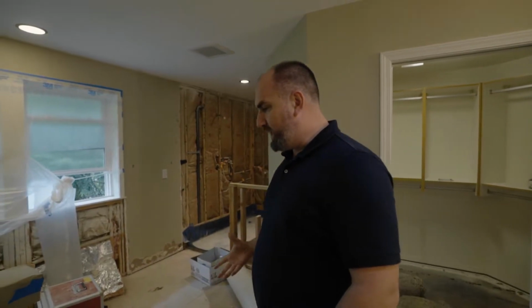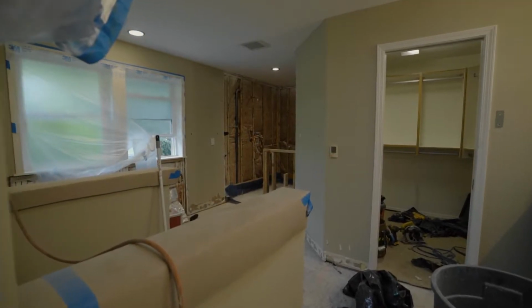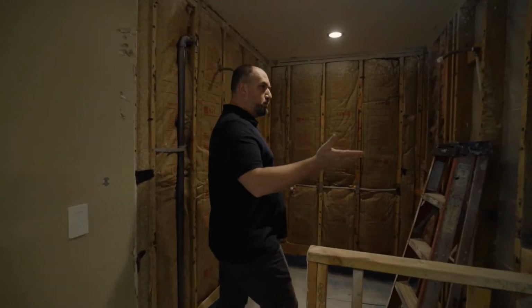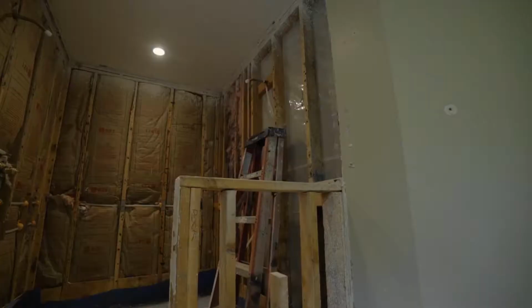We typically take everything off the walls. All the surfaces go down to the studs. When we say down to the studs, it looks like this. We expose the framing of the house. We see what your insulation looks like.